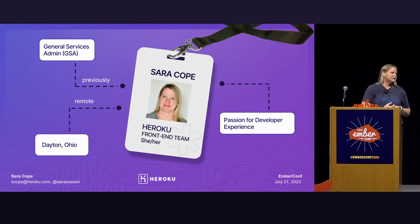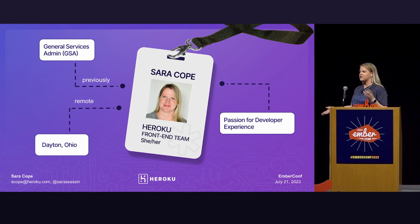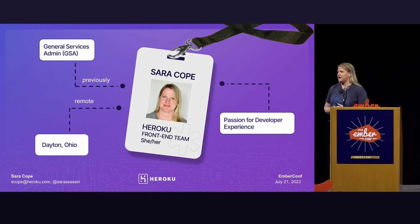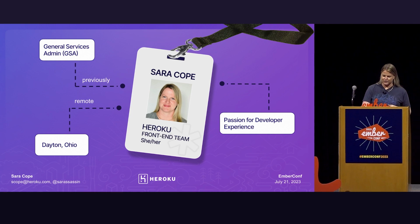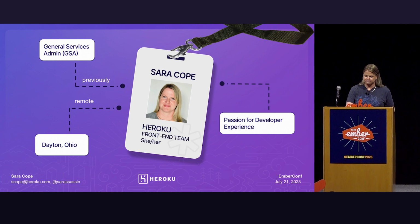Before I joined Heroku, I actually spent the first part of my career with the federal government, and the last part of that at the General Services Administration, or GSA. I also work remote out of Dayton, Ohio, and I'm really passionate about developer experience, and that's one of the things that led me to join Heroku.